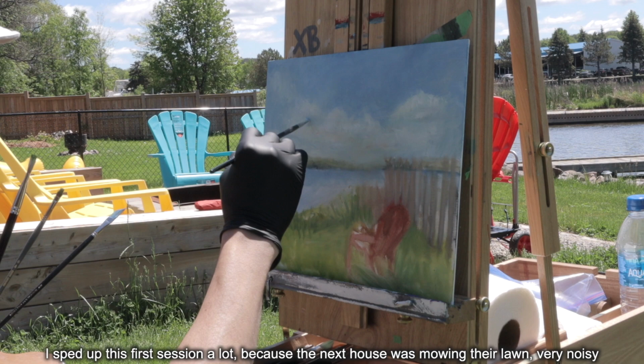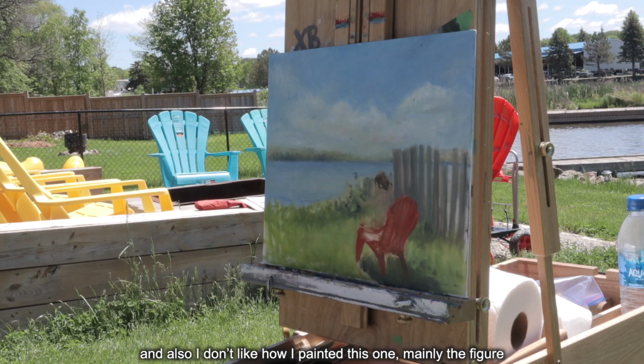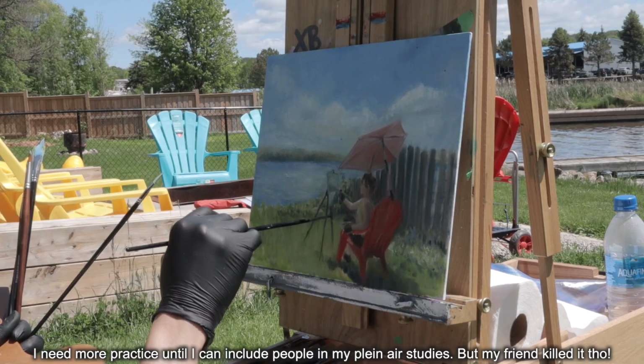And also I don't like how I painted this one. Mainly the figure, I need more practice until I can include people in my plein air studies. But my friend killed it though.